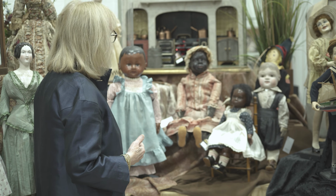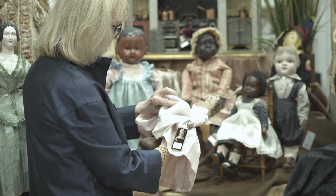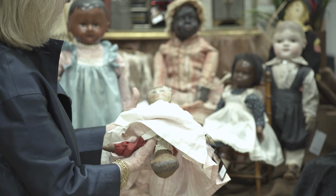So Rosalie had a collection of Topsy Turvy dolls. And came to this one, and I was saying, oh, it's really nice. It's got the hand-painted face on the black doll and the hand-painted face here.